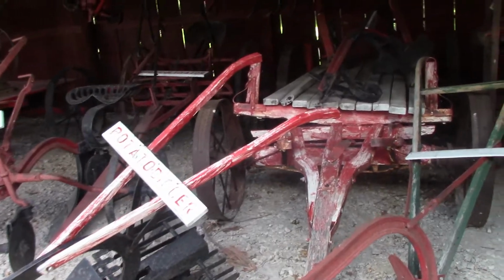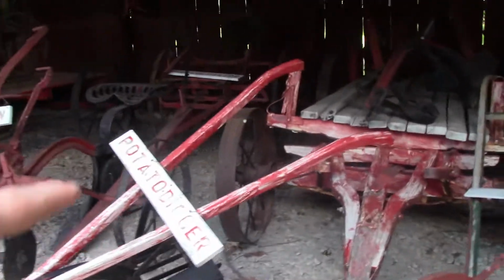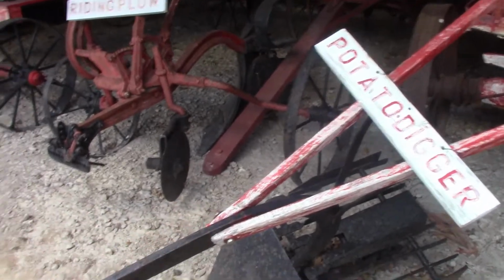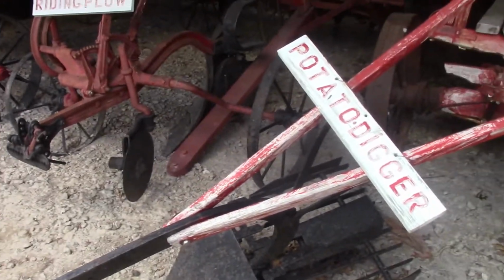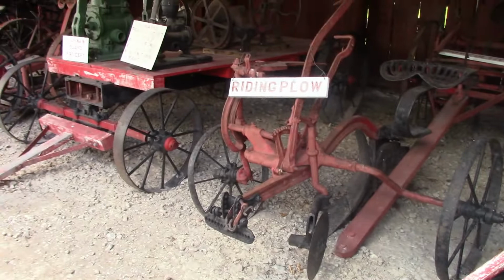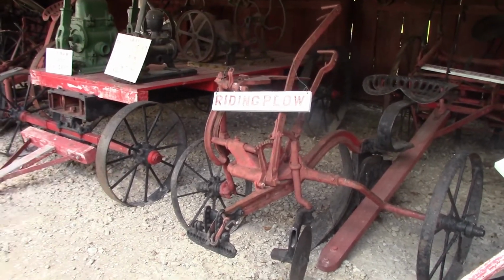Here we got some wagons. Right there, look at that old wagon. Look at it. They got steel wheels on those. Potato digger. That's a potato digger. Kind of the same thing like that plow. You'd hook it to a horse, and the horse would have to drag it. Riding plow. That's a riding plow.